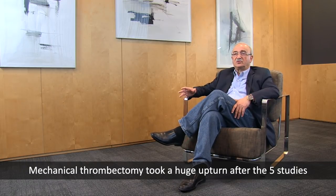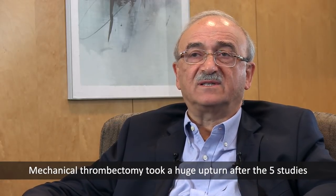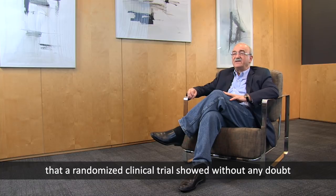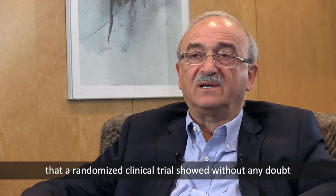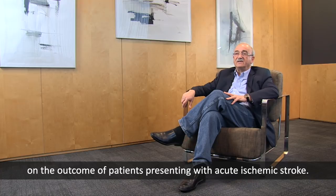Thrombectomy took a huge turn towards the good outcome, especially after the 5 studies were published in the New England Journal of Medicine in 2015. And that had, at the time, a huge impact because it was the first time that a randomized clinical trial showed beyond any doubt, and most of them were stopped earlier than they reached their point, that mechanical thrombectomy had a positive, good effect on the outcome of patients presenting with acute ischemic stroke.